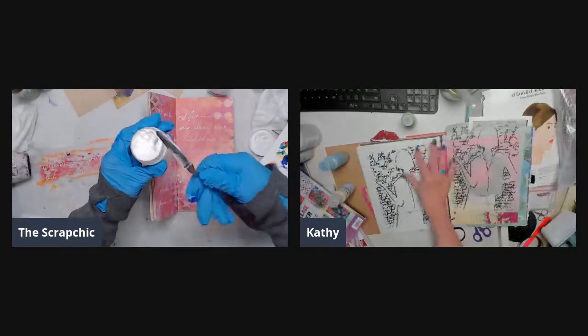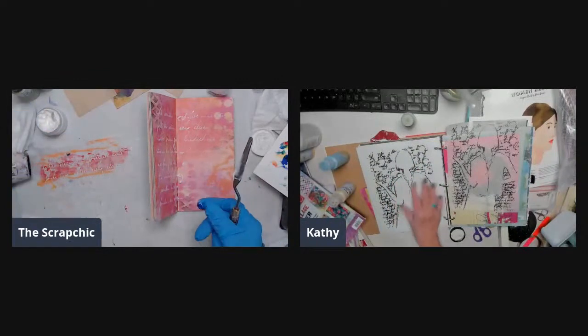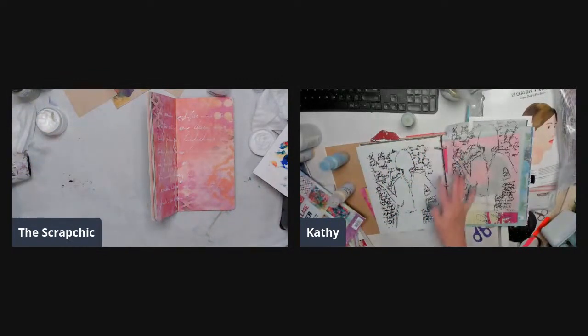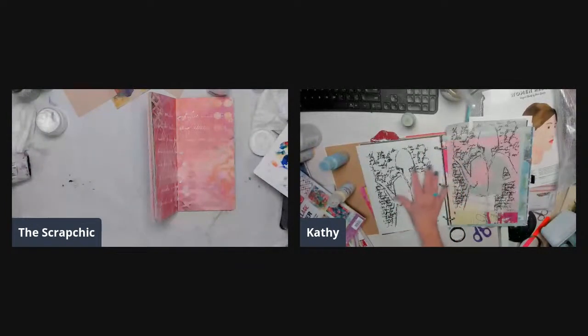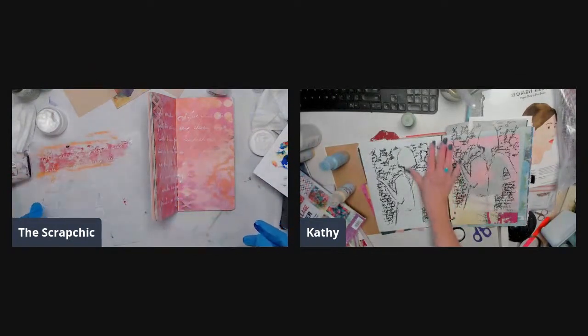Love that stencil. Isn't that pretty? That's pretty. What is this brand? Oh, is that still that sticky stuff you're using? This is Donna Downey. Okay.